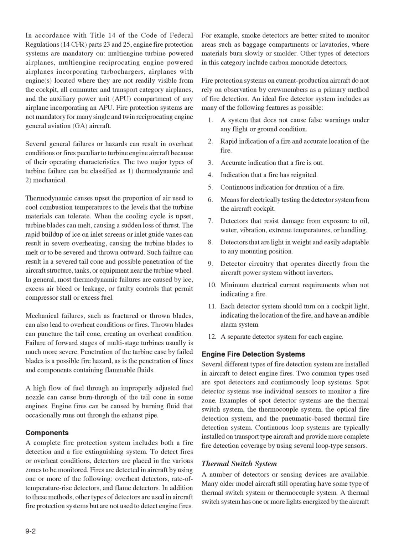Several general failures or hazards can result in overheat conditions or fires peculiar to turbine engine aircraft because of their operating characteristics. The two major types of turbine failure can be classified as 1, thermodynamic and 2, mechanical. Thermodynamic causes upset the proportion of air used to cool combustion temperatures to the levels that the turbine materials can tolerate. When the cooling cycle is upset, turbine blades can melt, causing a sudden loss of thrust. The rapid buildup of ice on inlet screens or inlet guide vanes can result in severe overheating, causing the turbine blades to melt or to be severed and thrown outward.